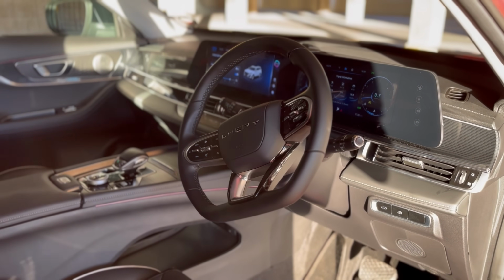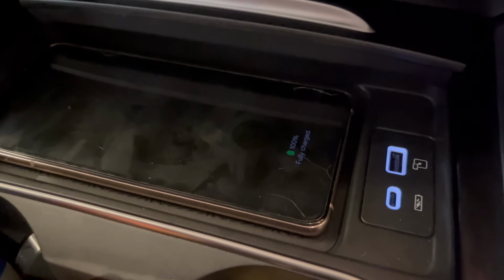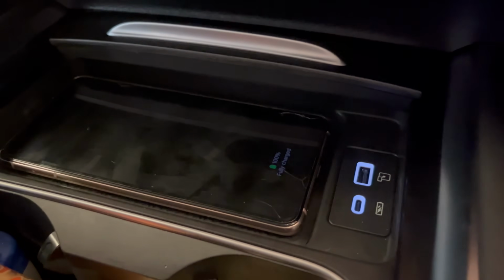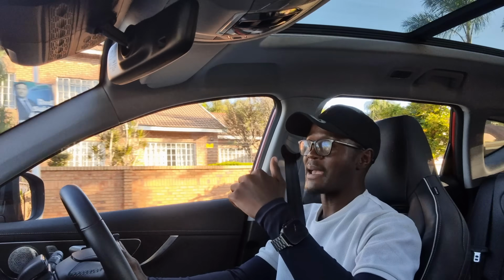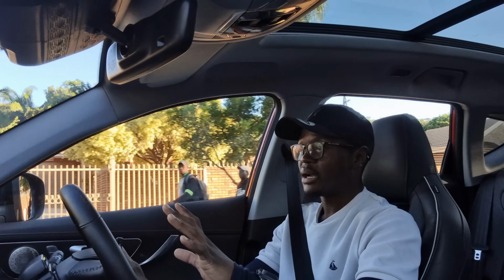I say downfall because the car does have a Type-C port up front, but that Type-C port doesn't initiate the Apple CarPlay well for me. I need to use the Type-A port. So I need to get a Type-A cable to initiate Apple CarPlay. So that's my disadvantage about that. If it was wireless, it would have been much better. But other than that, in terms of the touchscreen infotainment system, everything is there, easy to use.